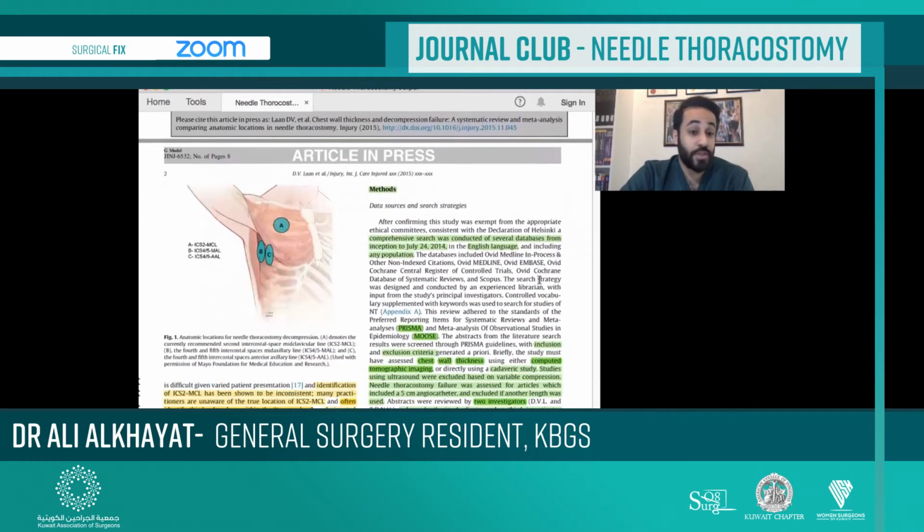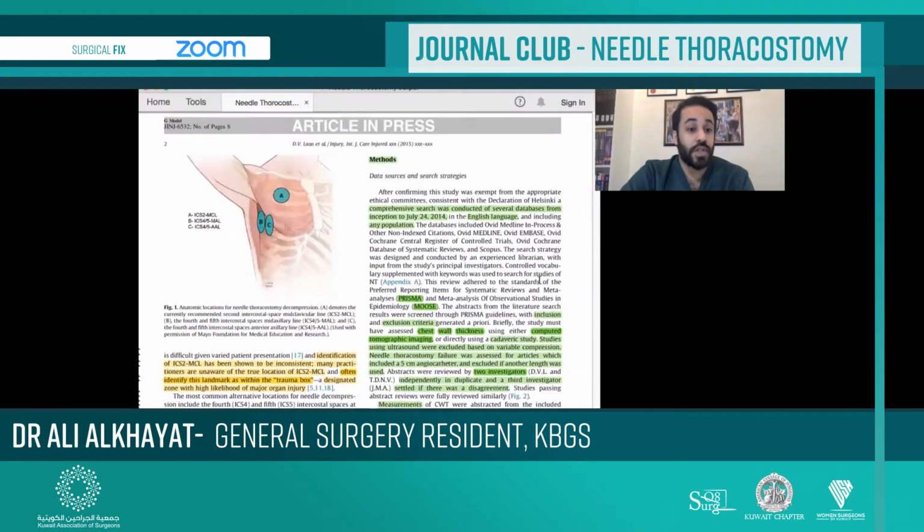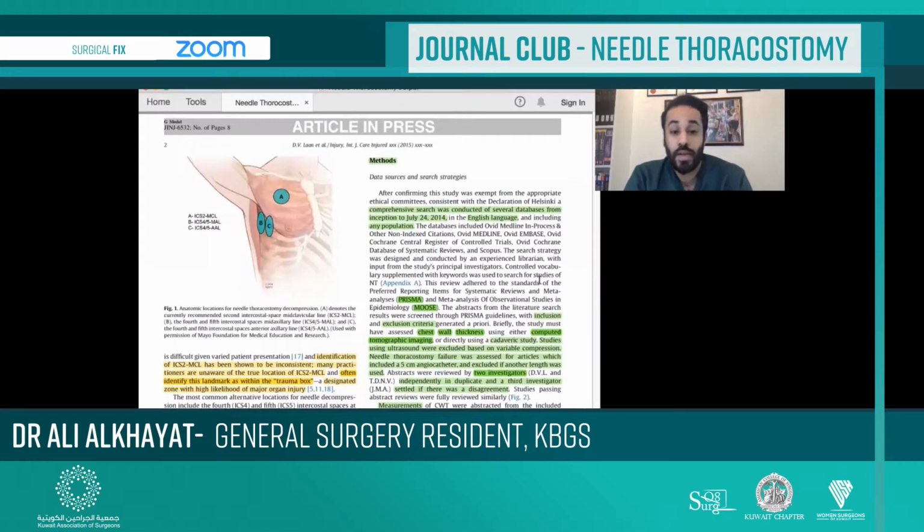What the authors mentioned though is that even though this is a well-known landmark and a common question to medical students, it is frequently misidentified and actually more often identified in the trauma box, which may lead to vital structure injury.